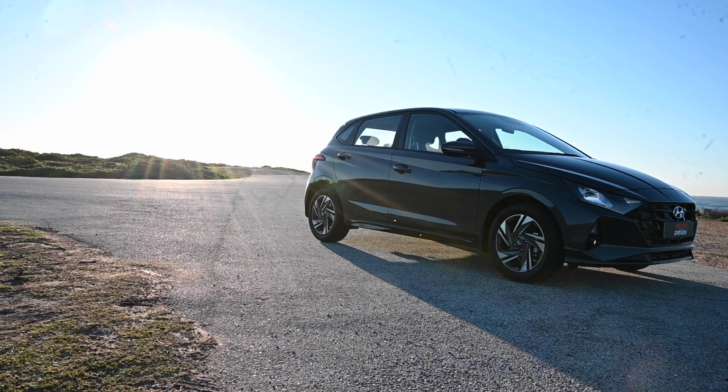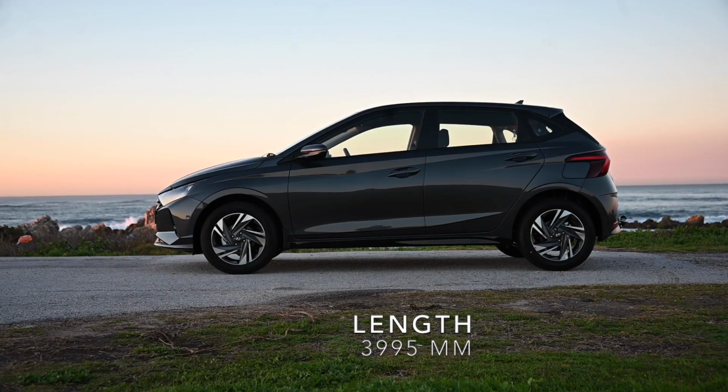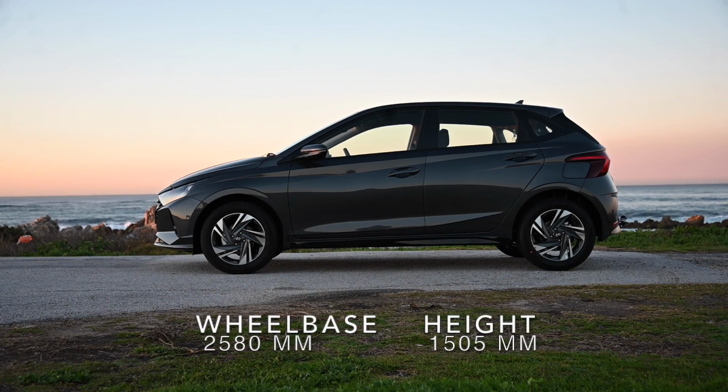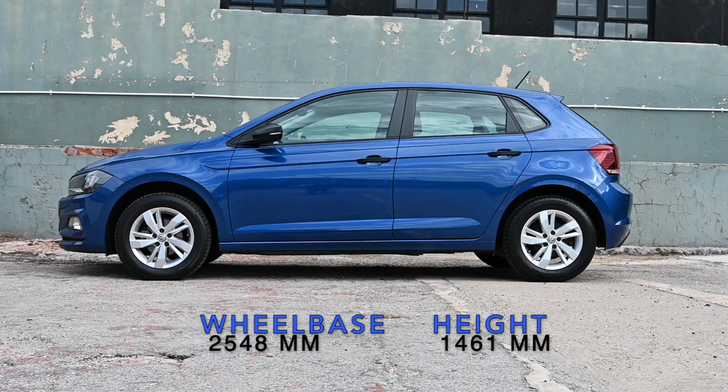Well, dimensions seem a good place to start. At just under 4 meters, the i20 is similar in length to the Vivo, but it cannot match that of the Polo. Significantly though, its wheelbase and height is far superior, which bodes well for interior space.